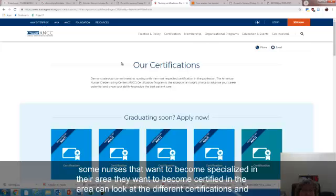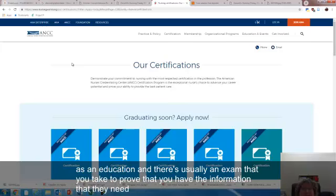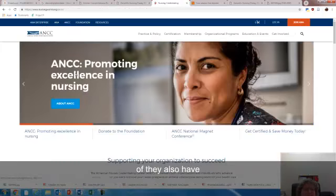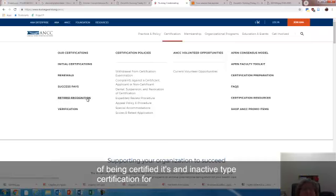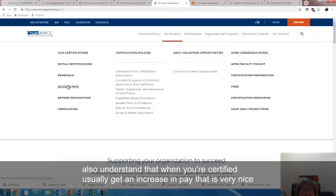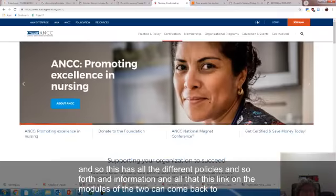Nurses that want to become specialized in their area, certified in their area, can look at the different certifications and see what they need to do. They generally require a certain amount of time practicing in the area and some education, and there's usually an exam that you take to prove that you have the information that you need. There's also retired recognition, so after you retire, you can continue to have the recognition of being certified. It's an inactive type of certification. Also understand that when you're certified, you usually get an increase in pay, which is very nice. This has all the different policies and information, and I'll put this link on the module so that you can come back to it.